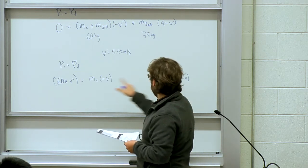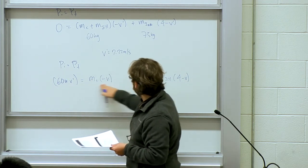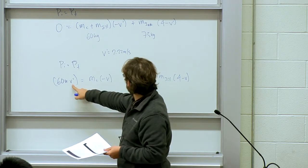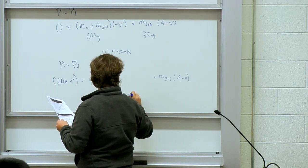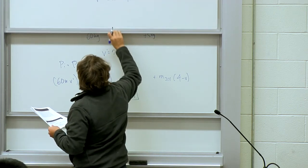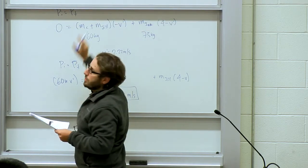Okay? So we just did this in 2 steps. This encapsulates Jack jumping off. Now Jill jumps off. We have another equation where we only have V as an unknown. Remember, we already know V prime, right? And so this gives us V is equal to 5.22 meters per second. Okay? So here we got 4 meters per second if they jump individually, and 5 meters per second if they jump one at a time.